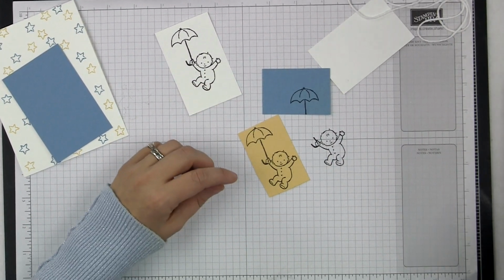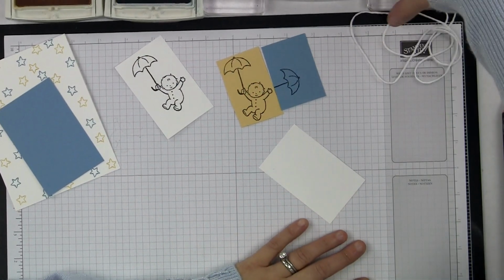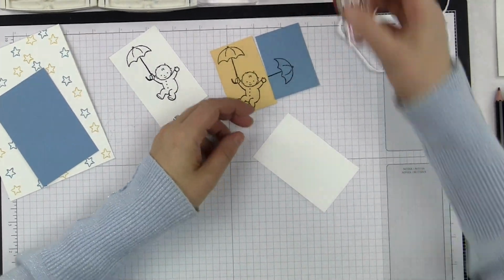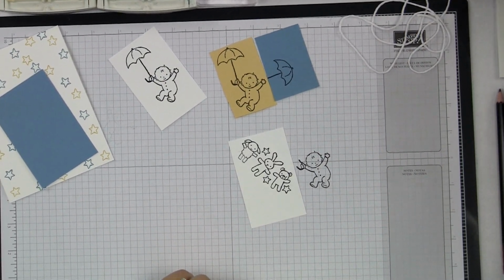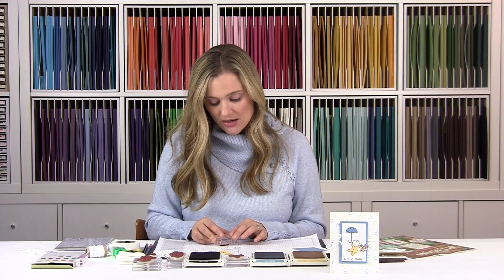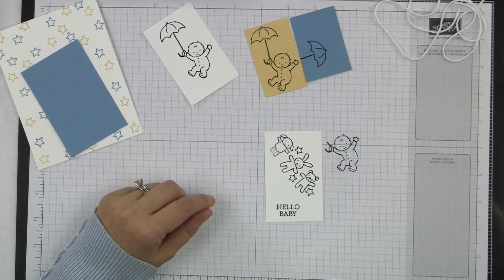And then while we're doing all of our stamping, we're going to take our little stuffed animal, ink him up and stamp him on Whisper White. And of course, you could pick any stuffed animal that you would like to color and add to your baby. I'm also going to add the Hello Baby right down here at the bottom of my cardstock. That's just to make it easier as I move through, so everything's already done.